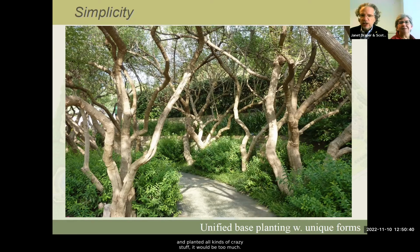Now, I would totally argue if someone went underneath it here and planted all kinds of crazy stuff, it would be too much. Your mind couldn't wrap your head around it. And honestly, you'd focus on the ground plane and not the beauty of these trunks. So really, it's choosing the characteristic of the plant that you want to emphasize and let it be emphasized. Don't compete with it. And so a unified and simple base planting allows this picture to be the way it is.